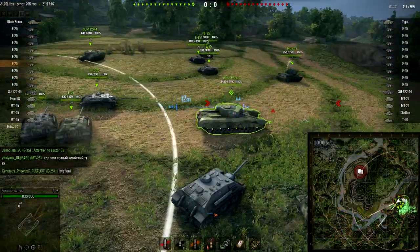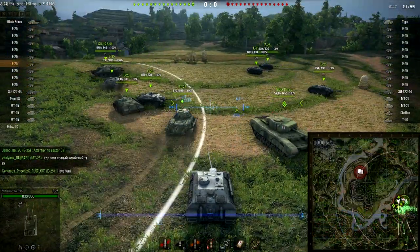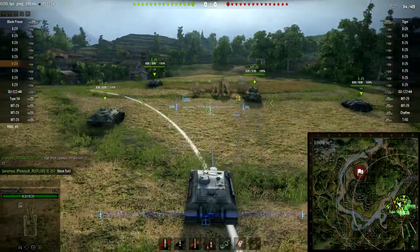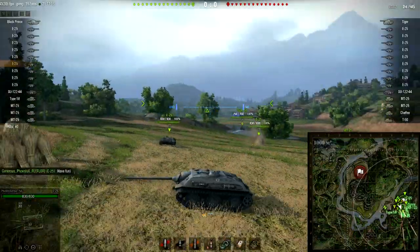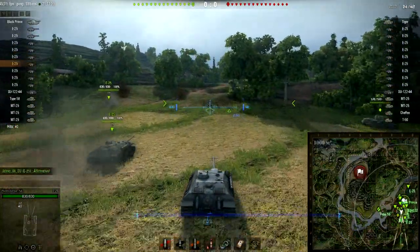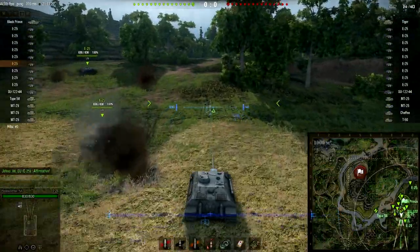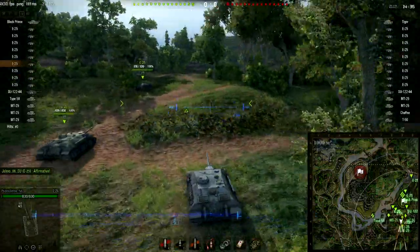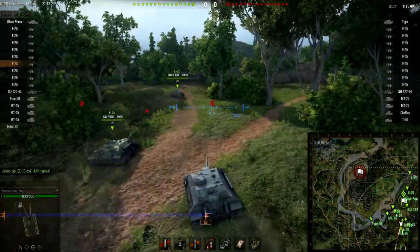And here we are on Pro River. This is an extremely Tier 7 match with 4 Tier 6s. Well, there's a Tier 5 and a Tier 4 on the enemy team, but those are all scout tanks, and you can see everybody in the E-25 is testing out the reload rate. It's pretty good. 2.6 seconds is extremely fast.